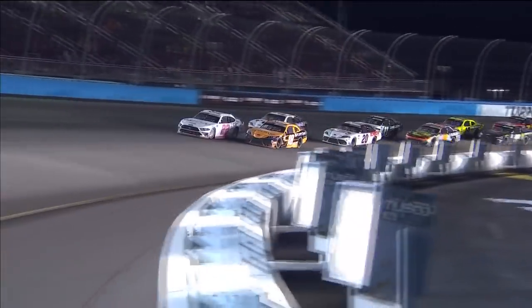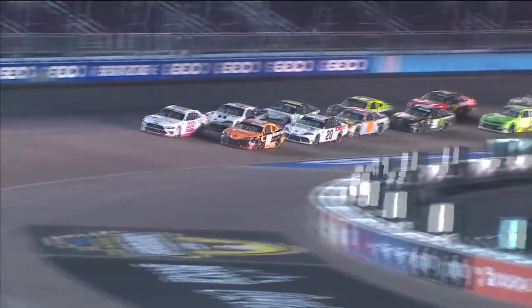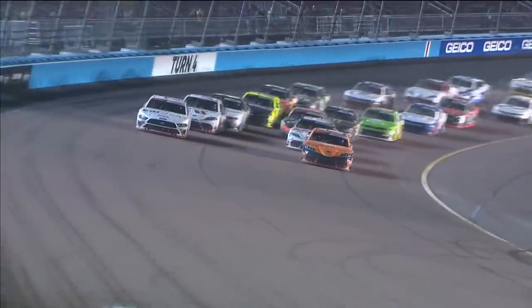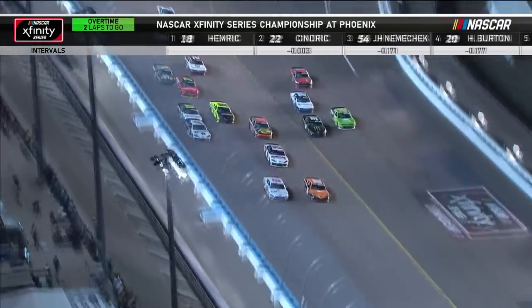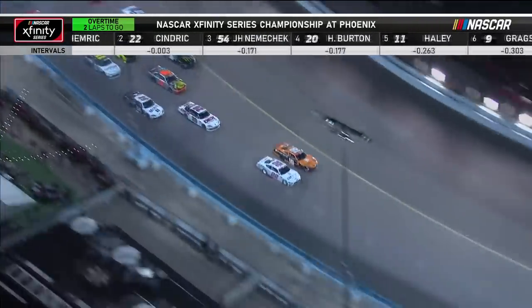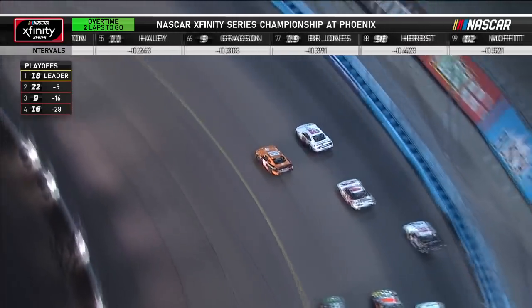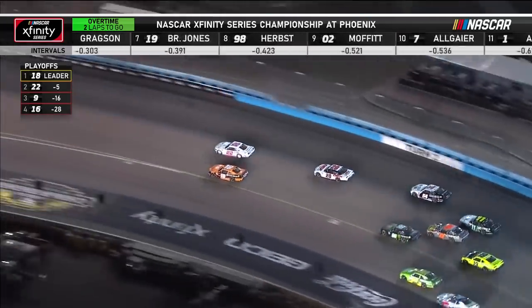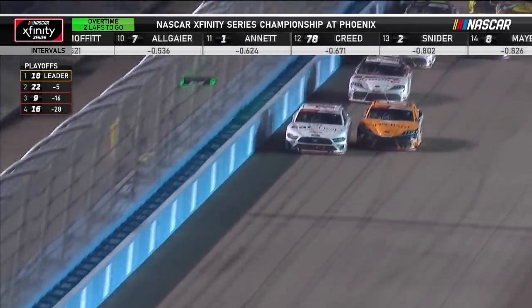We are in overtime, presented by Credit One Bank, as they come back to the green flag. Oh, man. Even launch, side by side. Look at the 22, went way down the racetrack trying to side draft the 18. Right here's where Hemric needs to find a way to get into the gas a little sooner. The 22 takes that momentum, side drafting down the backstretch.